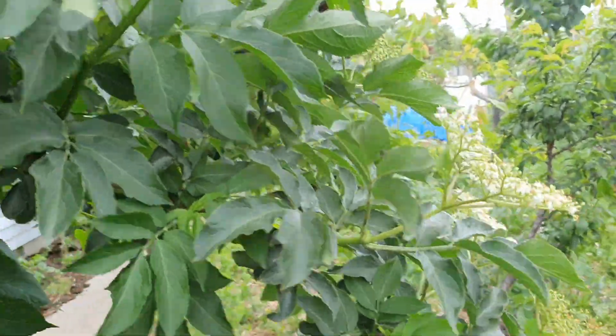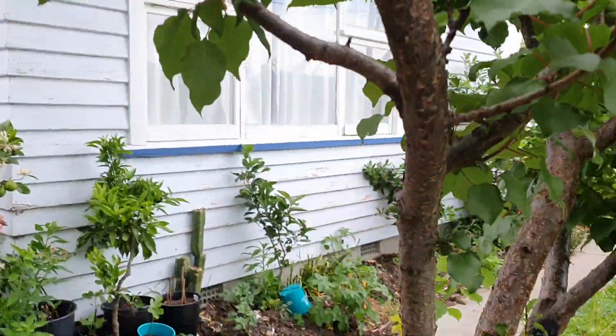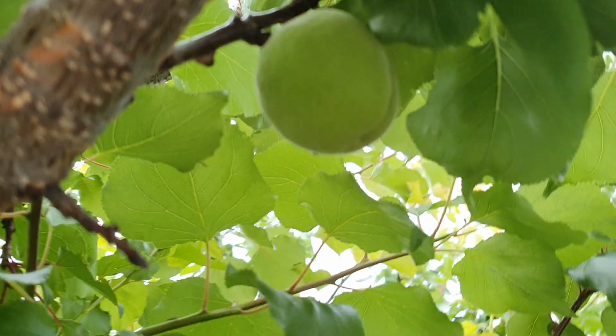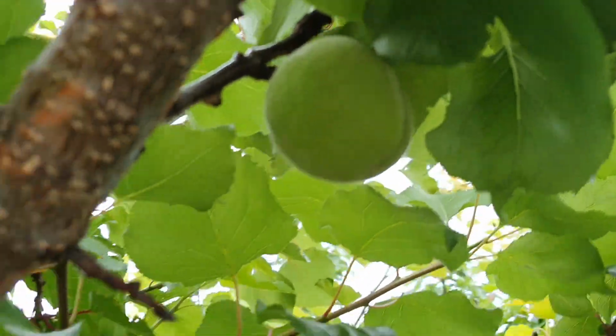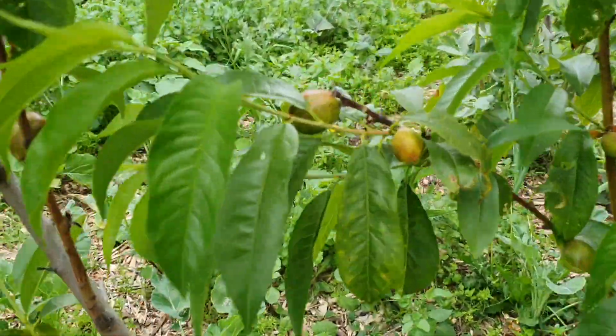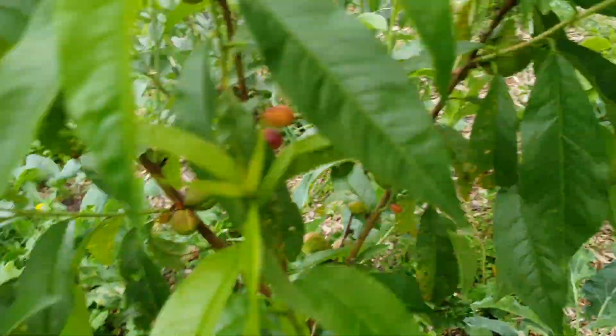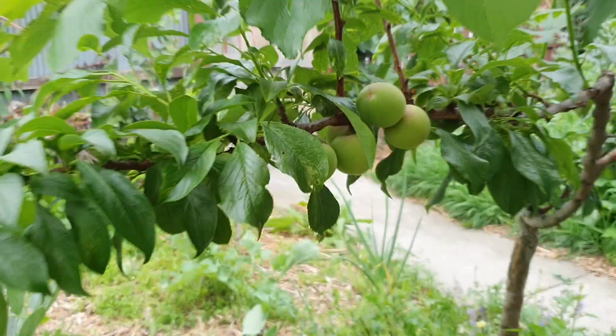Another elderberry. There's a few apricots, most fell off, which is disappointing. There is a few apricots on here that'll ripen up. And there's these stone fruit, hoping they ripen up. Plums.